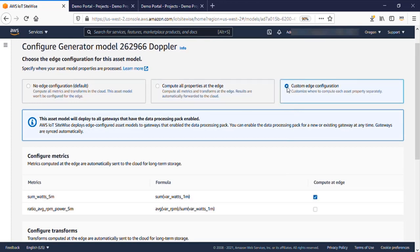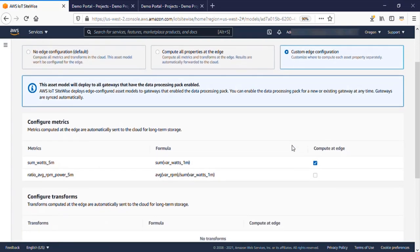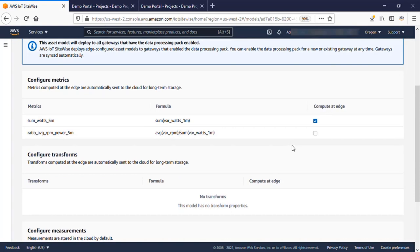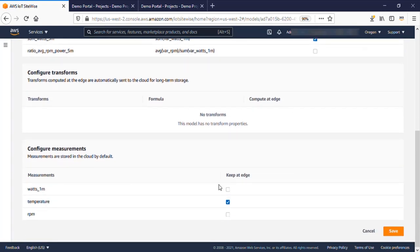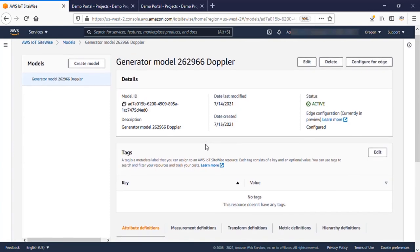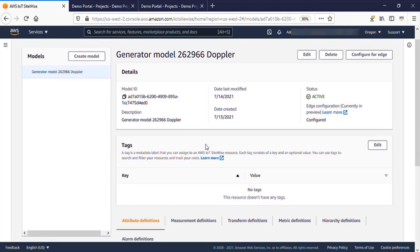Then you can make custom selections, like I have done here, where I want the sum watts metric to be computed at the edge, but the ratio to be computed in the cloud. Additionally, for my local applications, I need to visualize temperature, but I don't have a use case where I need these particular temperature readings in the cloud. So I'm just going to decide to keep that measurement at the edge, and that would help me conserve my bandwidth. Once you have configured this, SiteWise would automatically replicate this particular model to your gateways.